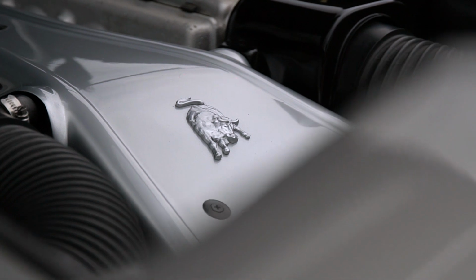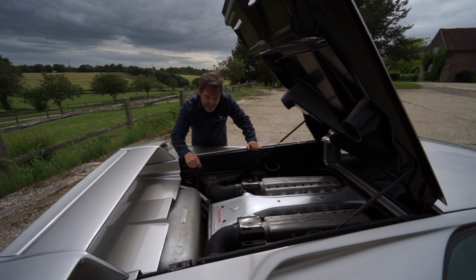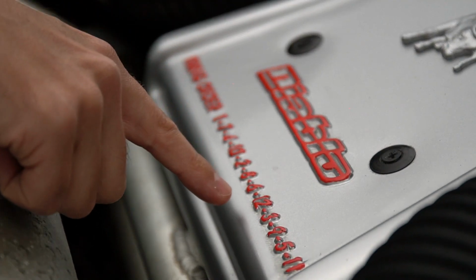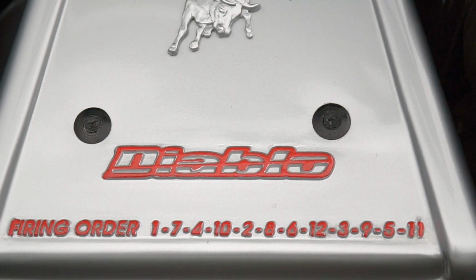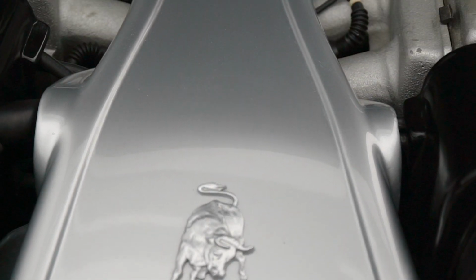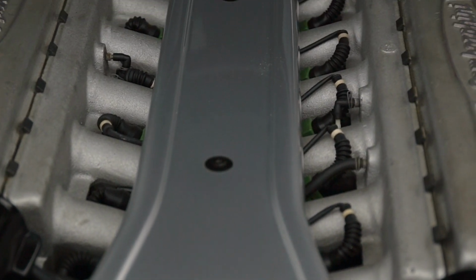And what's really cool about this actually, other than this massive engine block sat here, is that you've got this firing order imprinted into the engine cover there. How unusual is that? Following the four-wheel drive Diablo VT, the SV, or Super Veloce, was a return to a more dynamically pure machine, reverting to a rear-wheel drive setup and with a more powerful engine tune.